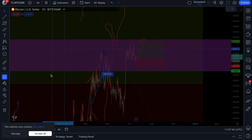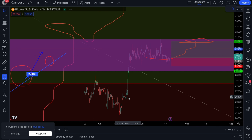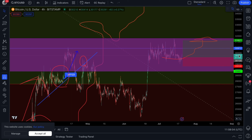So far, the first thing that we've identified is we need to spot the trend. Remember, the trend is your friend until the end. So what does that mean? That means, although many people, there will be some traders that are selling at this area. Again, it depends on their strategy. It depends on what they're planning to do, right?